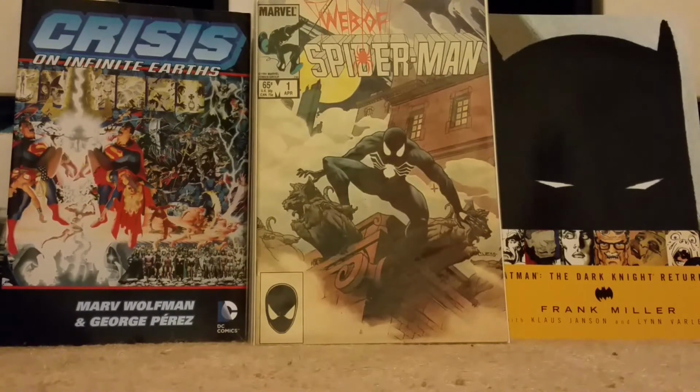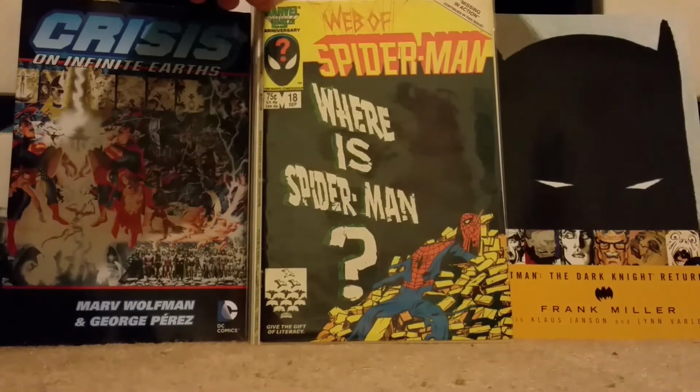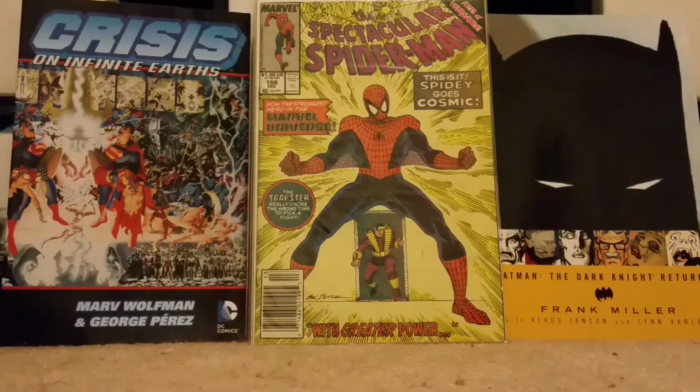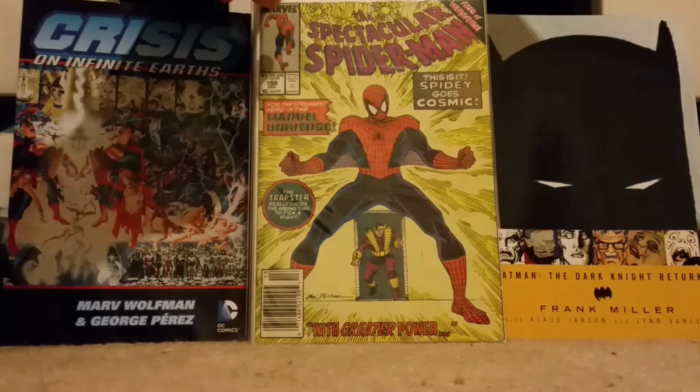On to some Spider-Man books. Web of Spider-Man #1. Number 18. This is the issue where Peter is pushed out onto the subway tracks, the train tracks, by supposedly Eddie Brock. Venom. Spectacular Spider-Man 158. This is the issue where Spider-Man gets his cosmic powers. I really enjoyed the Cosmic Power Spider-Man run. It was fun to read.